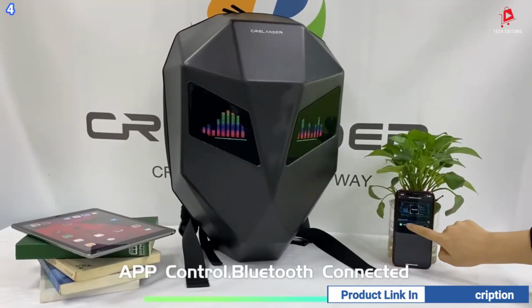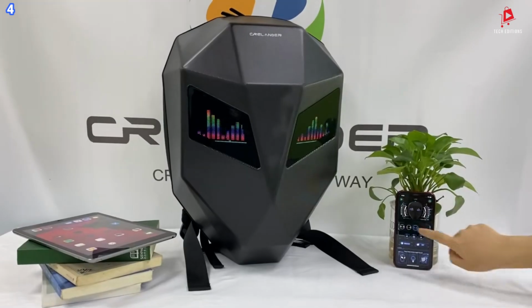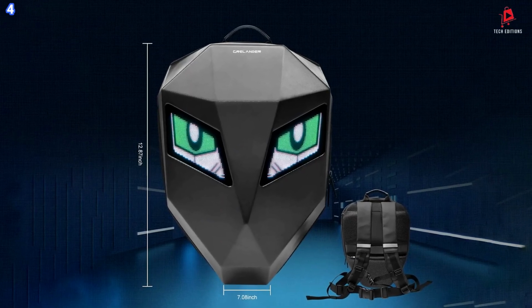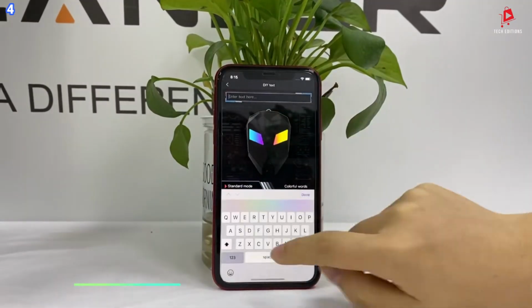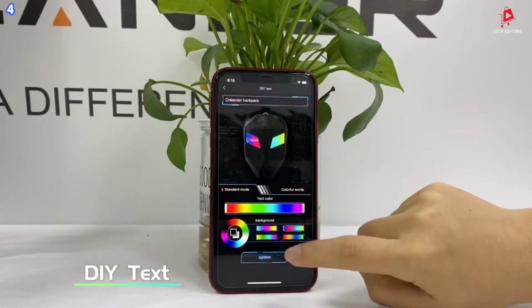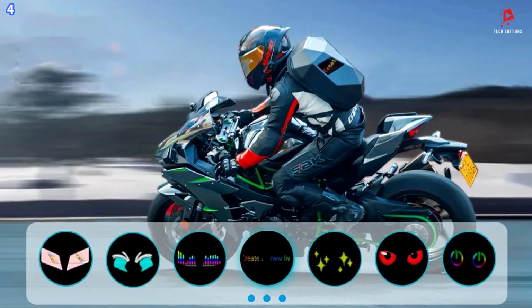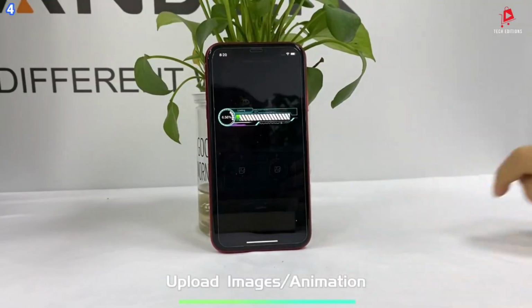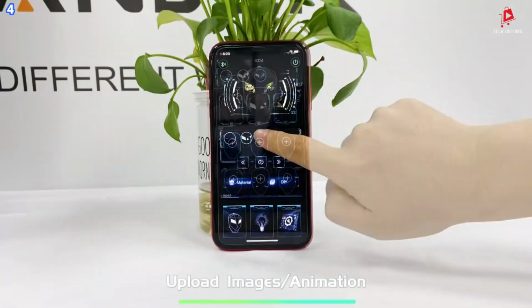Whether you want to display a quirky animation or make a bold statement, the accompanying mobile application allows you to customize your backpack in just a few taps. Simply download the app, connect via Bluetooth, and start personalizing your design in seconds. But this backpack is not just about style, it's designed for practicality as well.